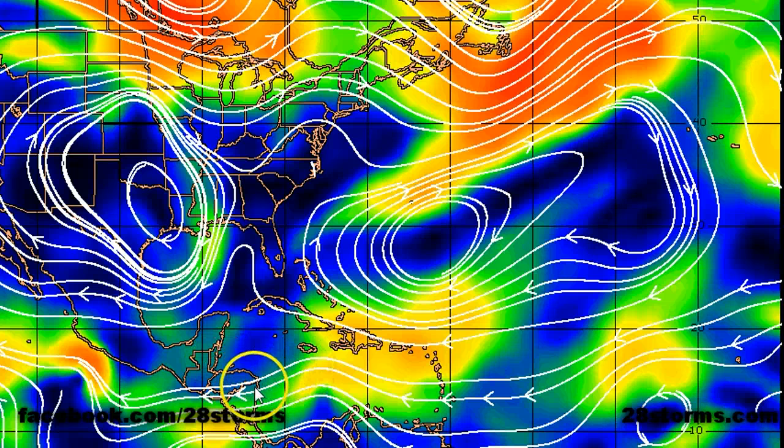And don't pay much attention to this little west-southwest flow here because the steering layer is beginning to pick up on the tropical wave axis itself. So that's really not the true background flow.